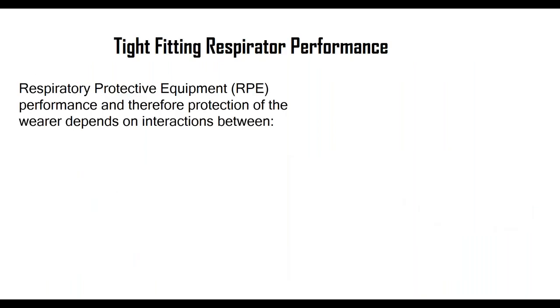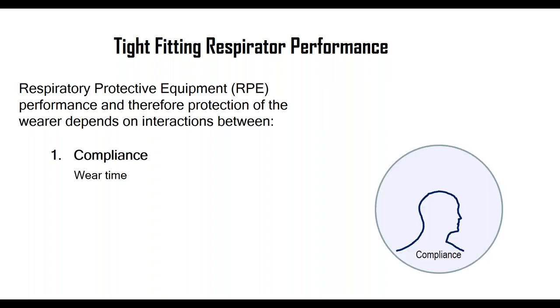Now, when we talk about tight fitting respirator performance, I was speaking about the filters there, but filtration is only one key element, or one part of the equation, to achieving protection. So there's three key things I want you to think about for your workers who are wearing tight fitting respirators on the job, or people you know, or maybe yourself. So number one, compliance, wear time.